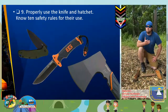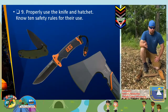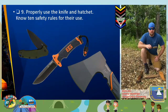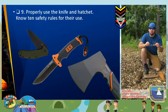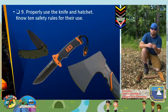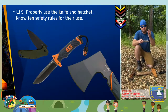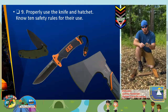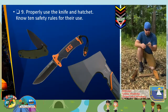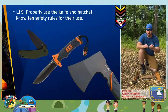Another use is possibly you may need to baton or split some wood with your knife. Now, batoning is not recommended for many blades. A fixed blade is much better than a folding blade, because as you hammer or baton the blade through, you can weaken this locking mechanism and break your knife. So you always want to use a fixed blade if you are going to do batoning.